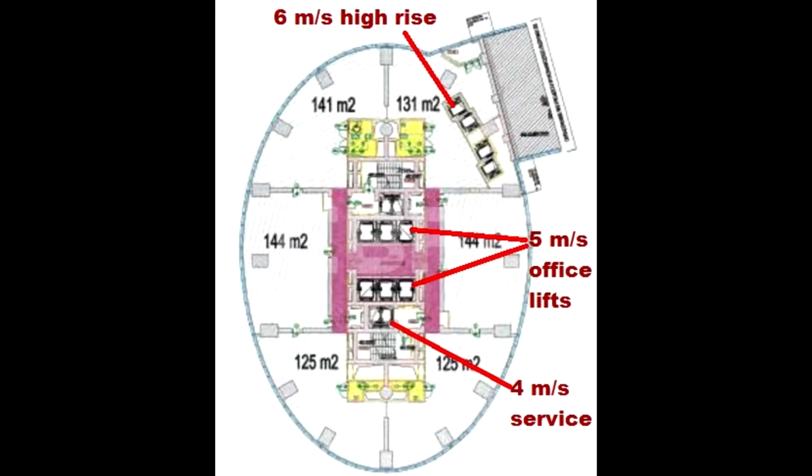So from the office floors on this lift, you can't get to the stairs, so back down to ground floor and along to the 4 metre a second service lifts. All the floors are locked off, so I had to wait for someone to get in it so I could press a floor.